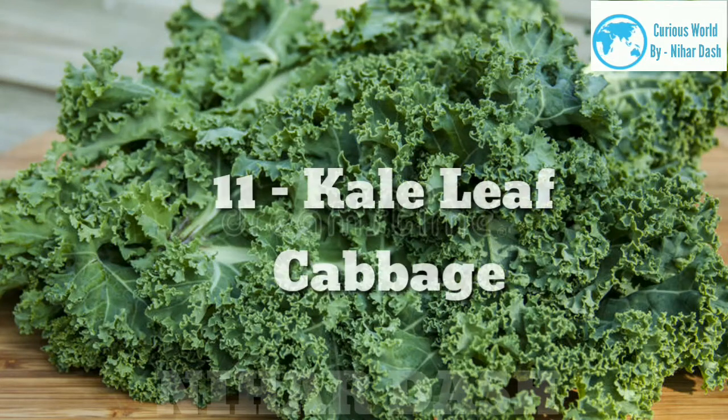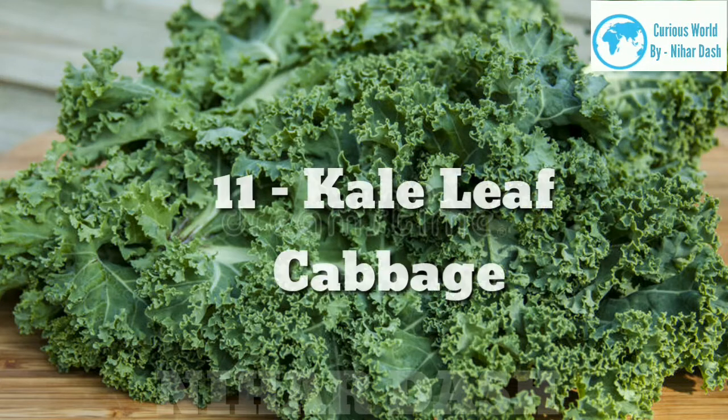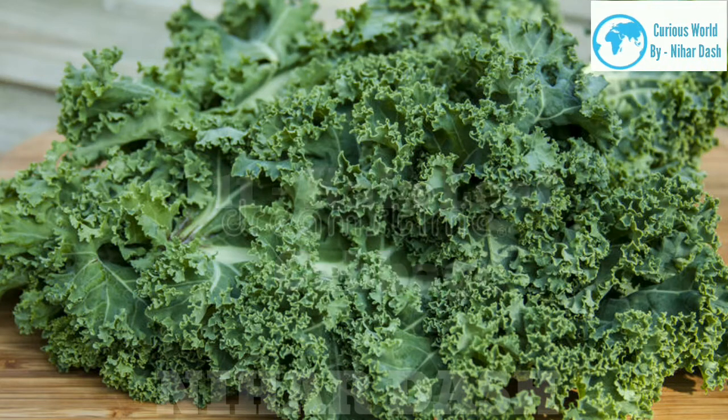Unlike other types of common cabbage varieties, kale doesn't form a cabbage head. The dark green crinkled leaves fan out from a central stem. Due to the shape of its leaves, some types of kale are also called curly kale. Kale leaves can be quite tough and unpleasant to eat raw. To prepare kale, it is best to quickly blanch the leaves to soften them and help retain all their nutrients.